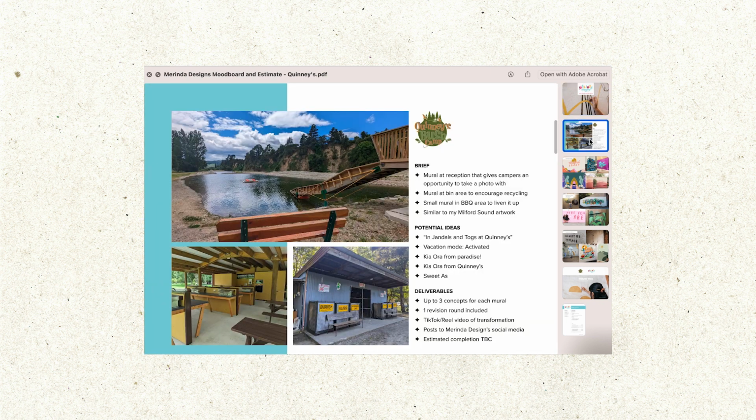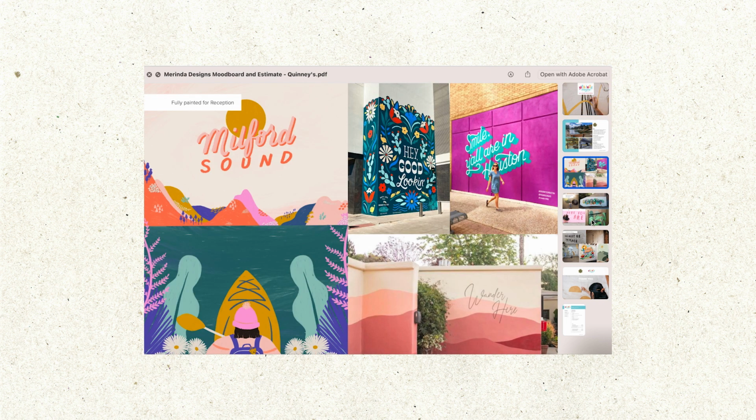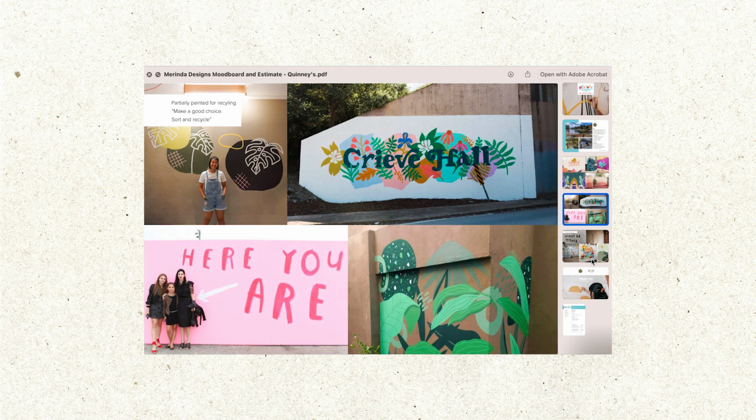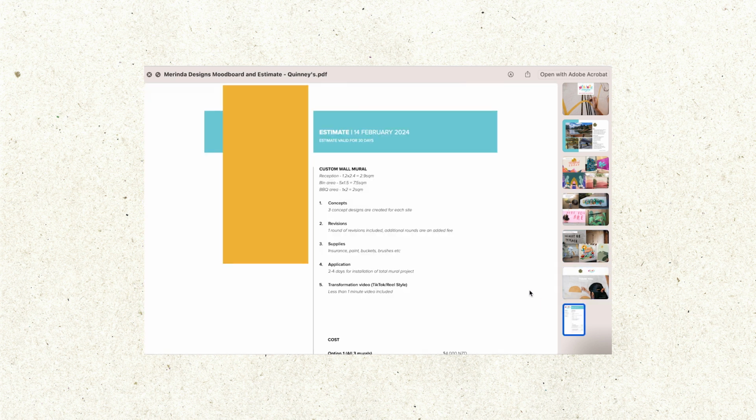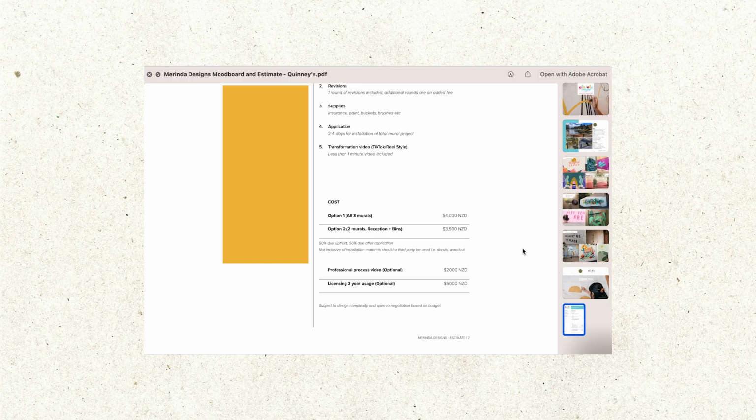This contains my own work as well as work from other artists as inspiration. I also included an estimate on the last page, which gave the client 2 price options as well as listed all my inclusions. As this was a travel job, I clearly stated that my price minimum would be $3,000. If the client has no idea of budget, giving them multiple options lets your client have a cost choice as well as you setting your own minimum.